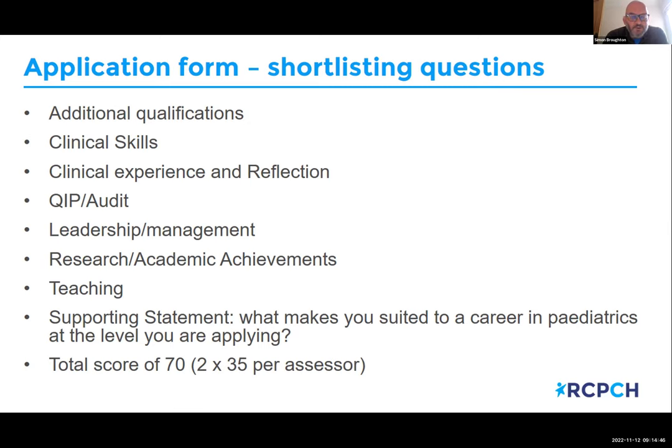Clinical experience is obviously really important. And the thing we want is for you to be able to reflect on what experience you've had and how it's changed your practice. All of the people that have got access to Kaizen will be very familiar with this and be very used to reflecting. But again, we would expect you to be able to have that experience and that reflection.